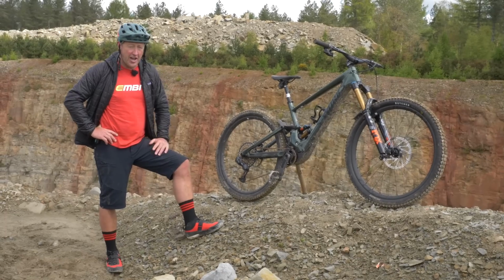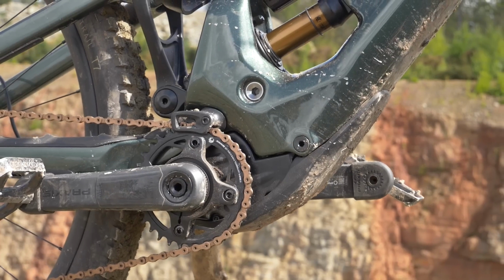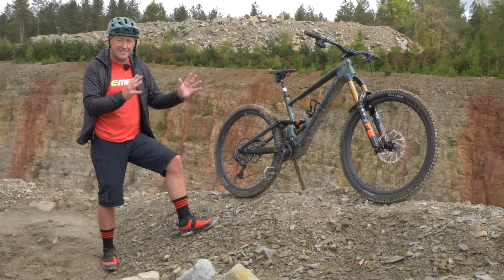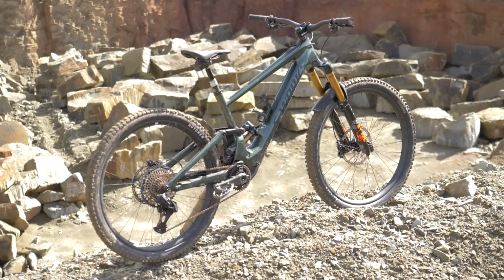Here it is then guys, 170 millimeters of travel front and rear, 29-inch wheels, a 35 Nm motor, which roughly translates to doubling your power, 6 sizes and weighing in size S4 as stock with pedals at 19.60 kilos. In this video, Specialized have sent us an S-Works to give it a workout.